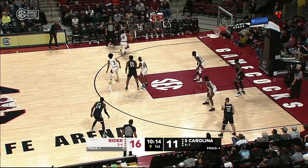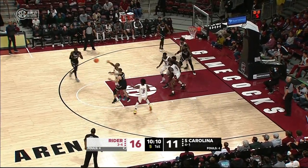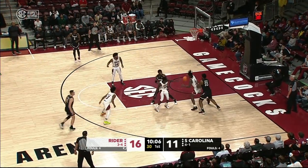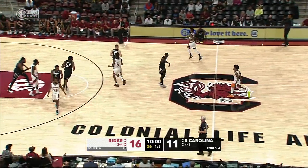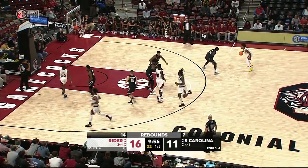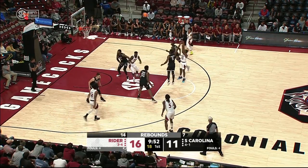South Carolina finally has their complete team on the floor today. Bryant for 3. Off the mark, fight for the rebound. Went to James. So here's McKeithen bringing the ball up for Ryder, sophomore guard from Windsor, Connecticut. Ryder has doubled up South Carolina in rebounds.